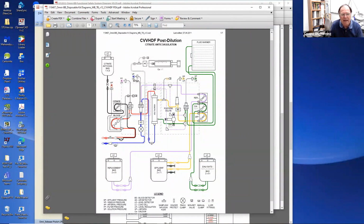It has 3 bags, 3 load cells that measure these bags. This is the dialysate solution that's used in the dialysis part of that. This is replacement fluid that's used in filtration. And this is where the waste fluid goes, in those effluent bags. These load cells have to be 0.05% accurate. So when you talk about all this, these are the kinds of things that you get into.